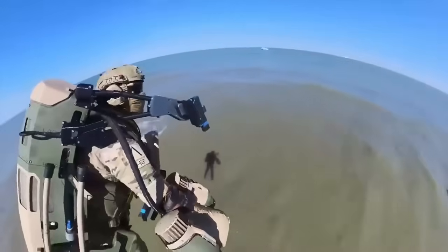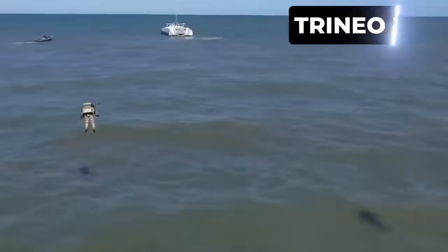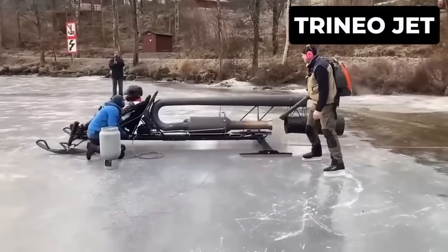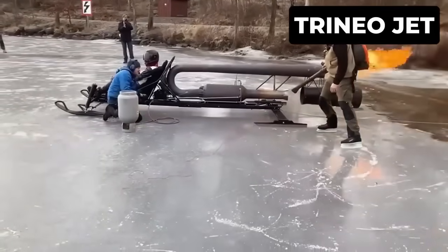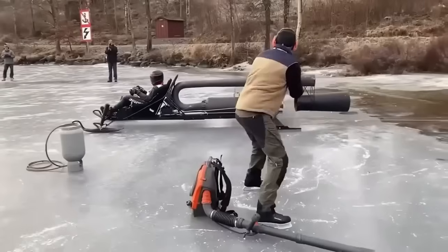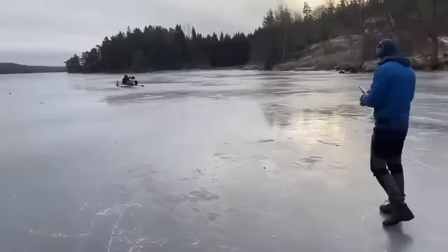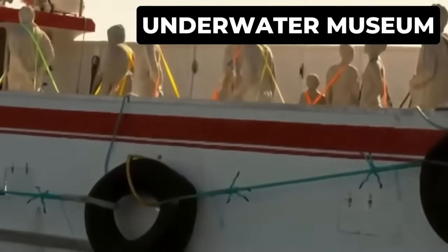Used by rescuers, it is a symbol of innovation. Fly like a superhero. In one of the most extreme tests on ice, an inventor built a sled powered by a pulse jet engine, the same type of engine used by V-1 missiles during World War II. It was first tested by gliding at full speed on an icy runway, generating a deafening roar and leaving a trail of fire.